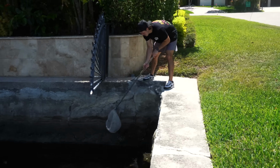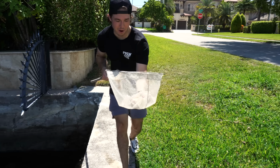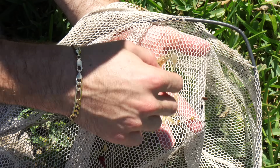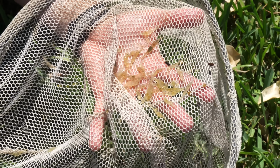Mother load right here. Got a bunch, actually. Got the mother load, guys. This is perfect for the shark, dude. He's gonna love these things. Look at all those shrimp hopping around in the net there. An absolute ton of them.